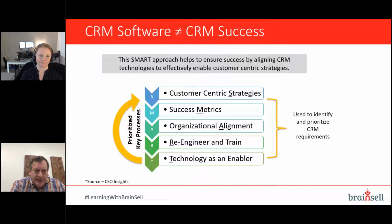And the other reason we do it, and there's been study after study that has shown that while sometimes the advertising from CRM vendors would say otherwise, just because you purchase the CRM software, that really doesn't guarantee your CRM success. And if several of you have implemented CRM at your organization, and it's been successful, but not as successful as maybe you had hoped, sometimes this might be the root cause. This is a study that CSO Insights has done over the last 10 years, and they look at what caused CRM to be successful, and probably more importantly, what caused it not to be successful.